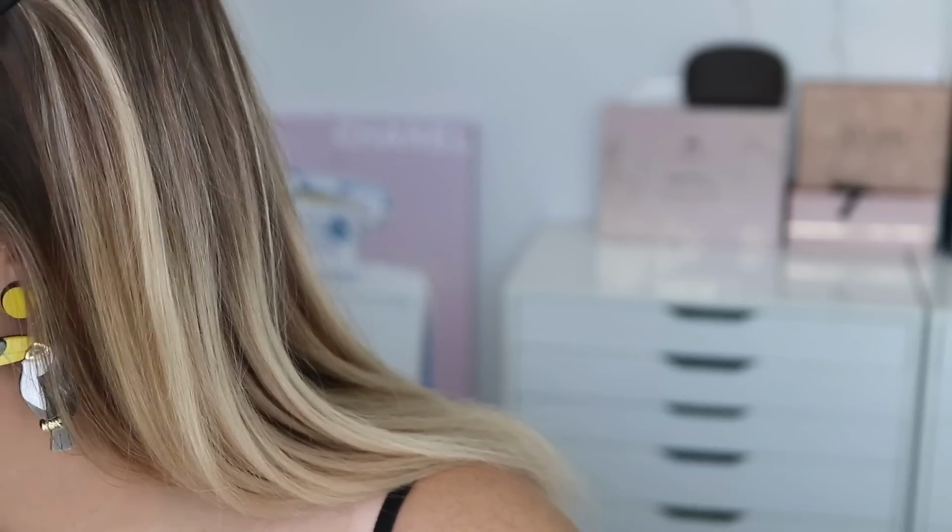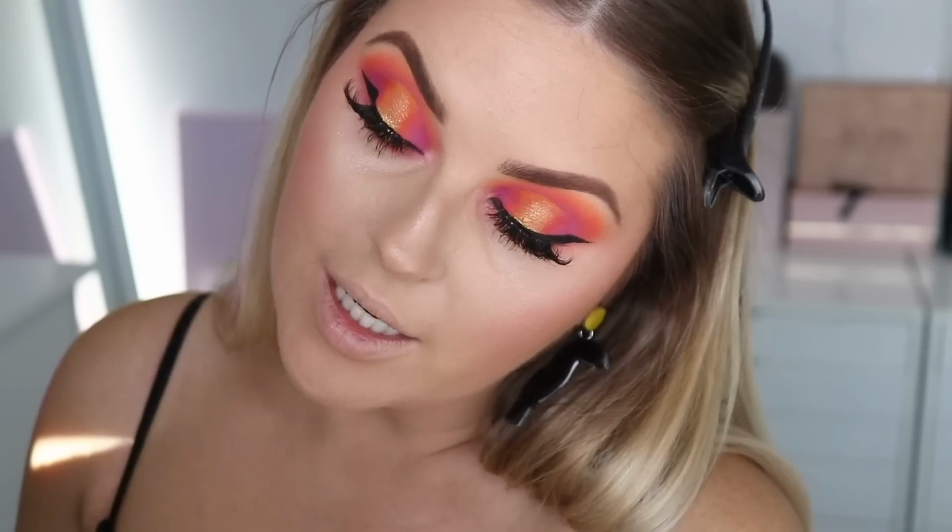I'm gonna make this darker and hopefully you can see the blush. Kind of. I mean, I didn't put on loads. Yeah, you can see it. I didn't put on loads and loads, just a bit. Okay, so that's all that.